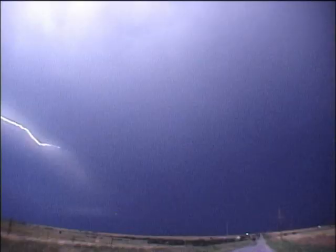And anvil crawlers are a photographer or a videographer's dream. And it's real interesting to note that sometimes if you get these anvil crawlers that go flashing over the top of you, you can almost feel the tingle in your skin and in your hair as these particular discharges will go across the sky.